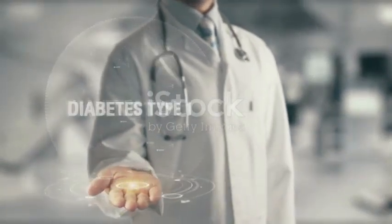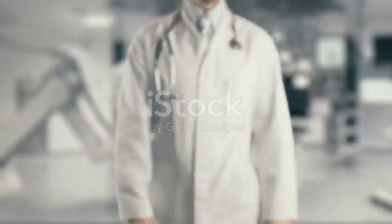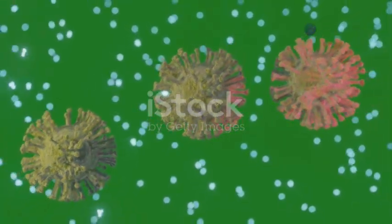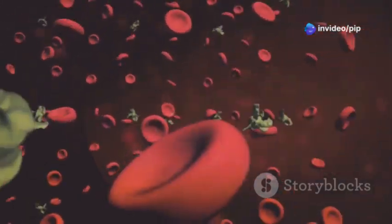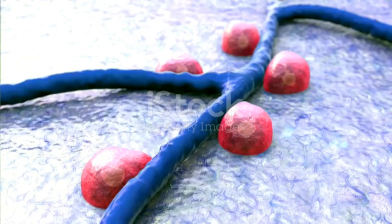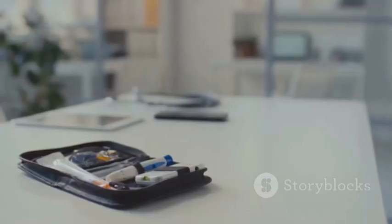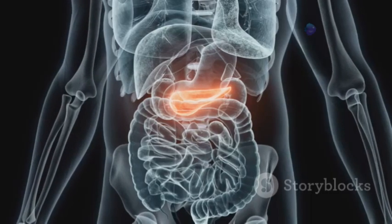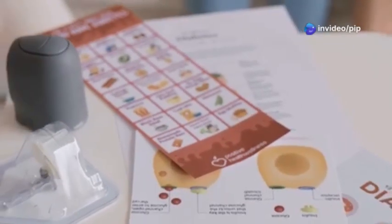Type 1 diabetes is a type of diabetes that is different from type 2. It is an autoimmune condition. This means the body's immune system makes a mistake. The immune system normally fights off harmful bacteria and viruses. In type 1 diabetes, it attacks and destroys the insulin-producing cells in the pancreas. These cells are called beta cells. When these cells are destroyed, the pancreas can no longer make insulin, or it makes very little insulin.